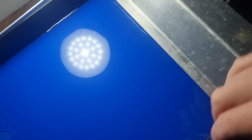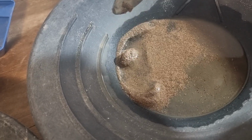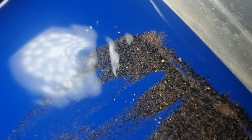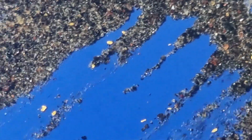I have never seen this much gold come out of such little black sand from Reedy Creek. Normally, this is everything under 30 mesh, and there's only a few teaspoons of black sand here. Normally there'd be like at least a pan's worth of black sand from a run that size. Yeah, fat boy brush today.